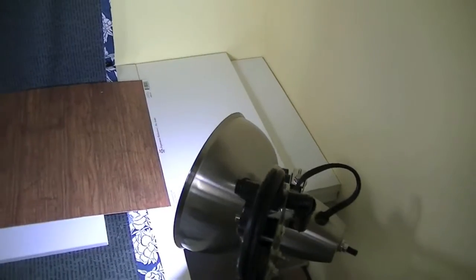So what I did, and also I thought it would be nice if I could use that corner for part of a diorama or something, or just a photo shoot or something. So what I did was I just put a whole bunch of boxes.